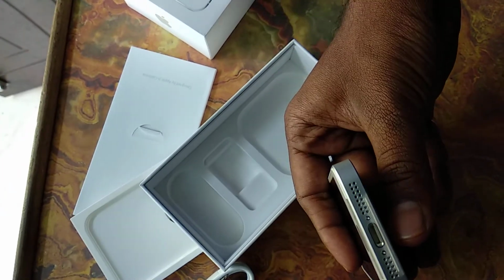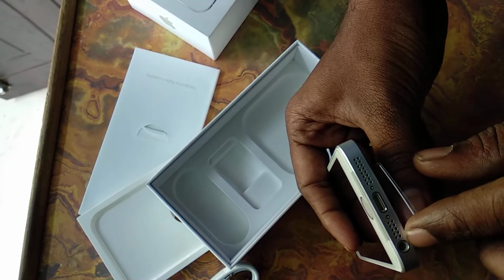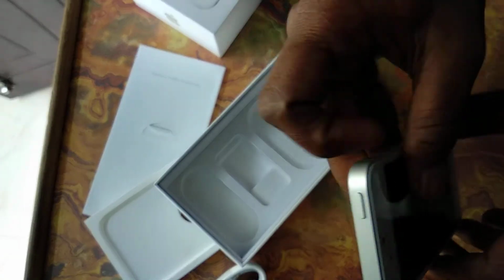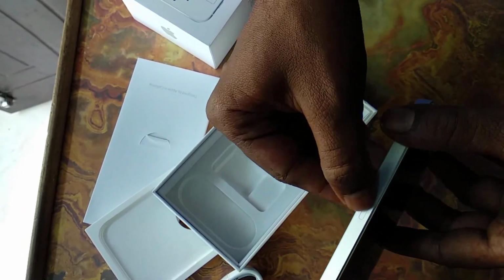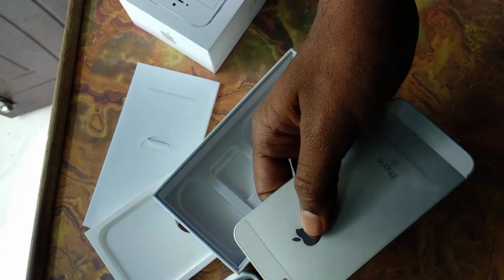At the bottom we can see a USB port, 3.5 mm jack and speaker grills. On top you can see a power button. On this side we can see a SIM ejector tray. So you can insert only one SIM here. And we have the Apple branding.